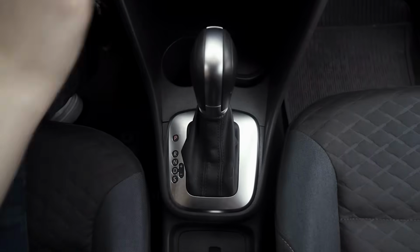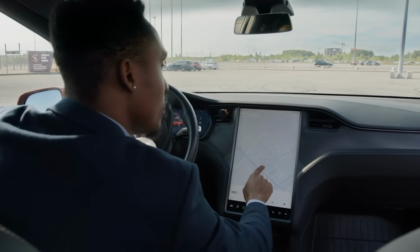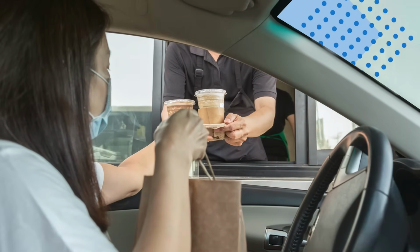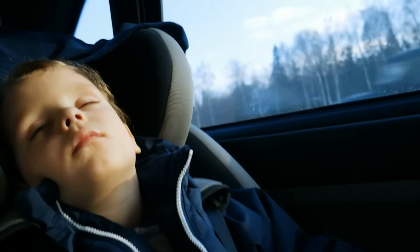No need to twist knobs, search for volume settings, or tap around on a touchscreen while driving. It's quick, it's easy, and it helps you stay focused on the road. Especially handy if a phone call comes in, you reach a drive-through window, or the kids suddenly fall asleep in the back seat.